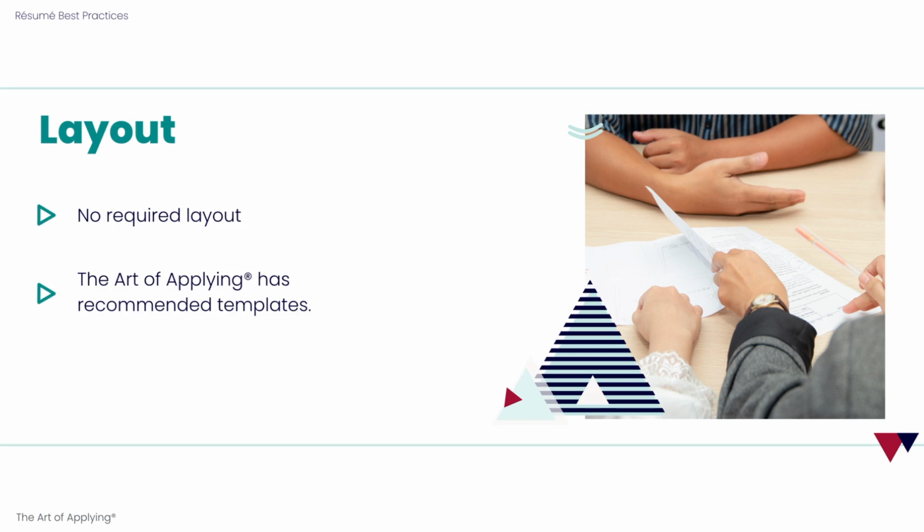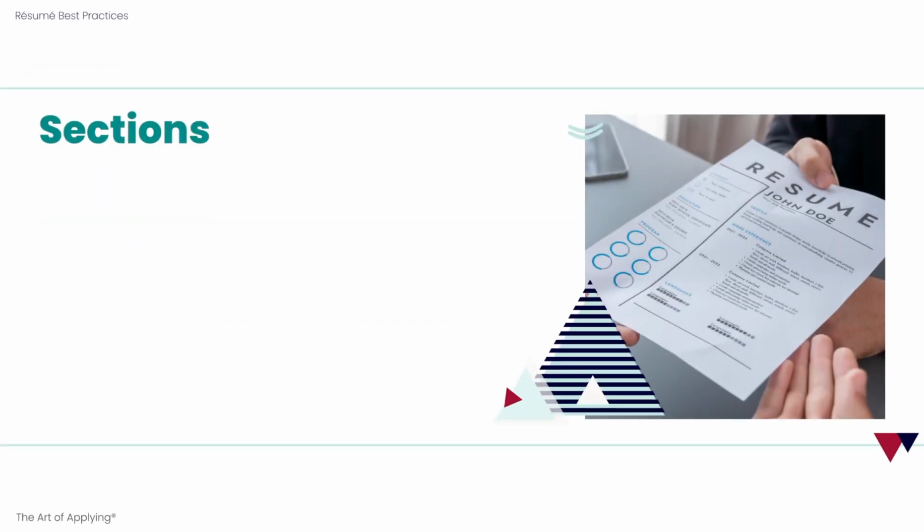But in general, the structure of your resume will have your name on top, nice, big, and bold. That could be 12-point font. You can go up even to 14, 15-point font. I like the name to be in all caps.